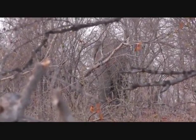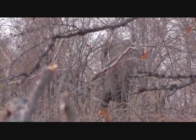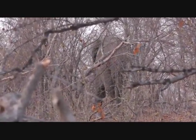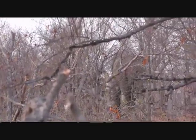So we viewed him. This is why this vegetation is good for viewing big game on foot. It's so clear that you can see these animals from a long way off. Now we watched him from, we probably saw him at about 100 meters. This little sort of ridge area, and we walked across and came towards him.